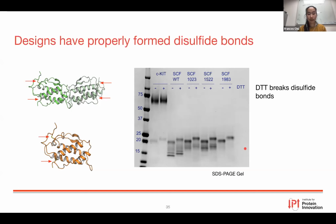There also seemed to be some degradation product, likely due to the presence of a protease, but we're still working on addressing that for future purifications.